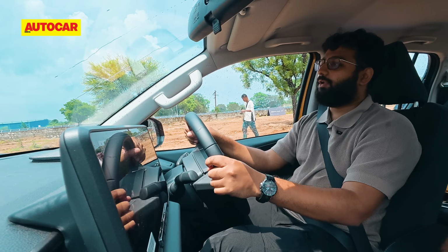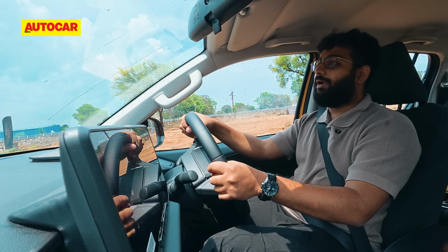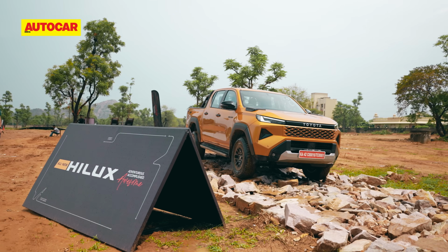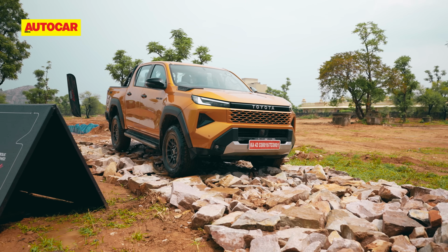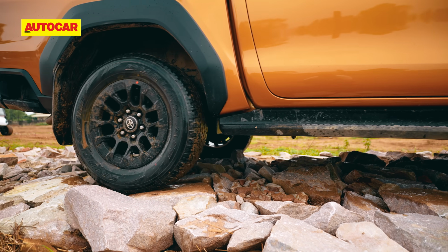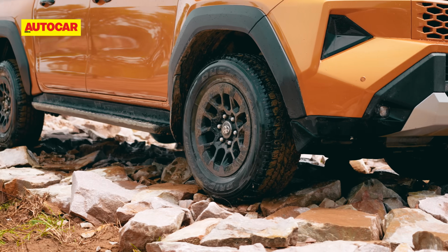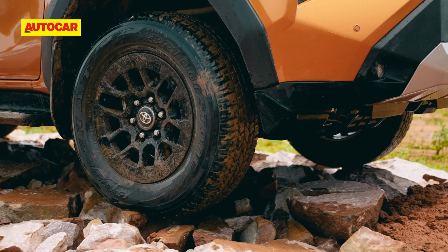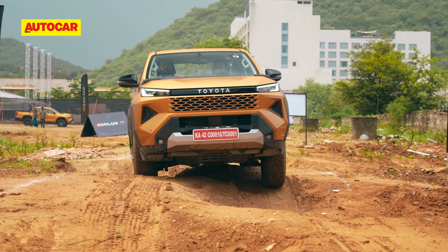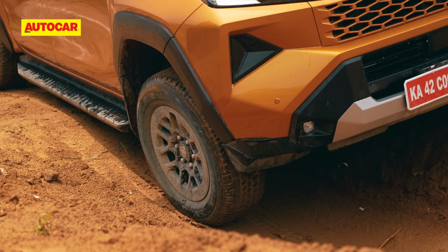And then we have the rock bed, which is quite literally a bed of rocks. And true to the Hilux name, it has survived everything with ease. And the hardware is taking care of itself. Here we go. Next was the giant swing, which is like axle breakers, only deeper. Swings the car from wheel to wheel.